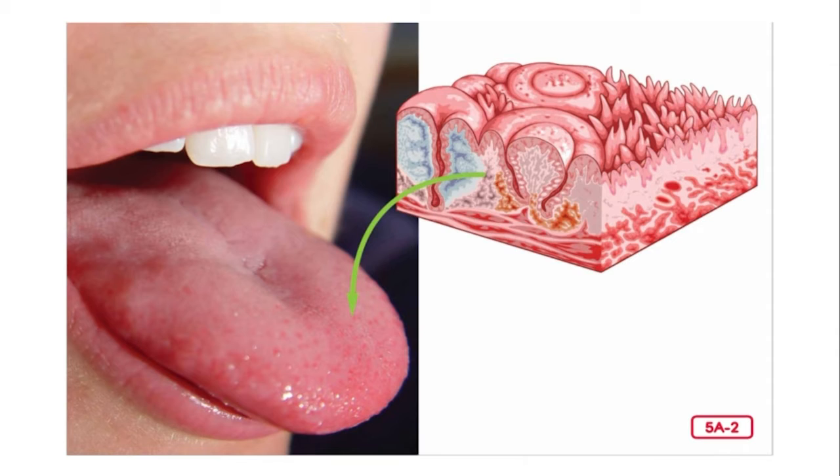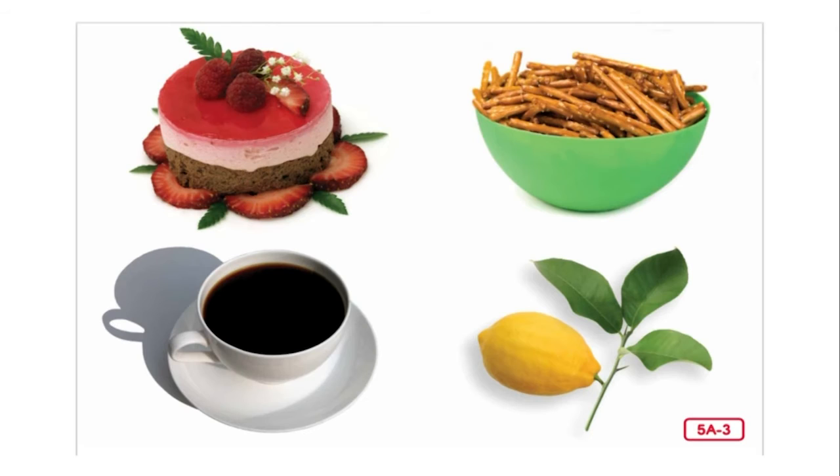Those tiny bumps contain taste buds, which come in all shapes and sizes, and are responsible for telling your brain whether something tastes good or bad. There are over 10,000 taste buds in your mouth. In certain spots on your tongue, you have special taste buds to detect 4 different types of tastes: sweet, salty, bitter, and sour. Fruits and desserts usually taste sweet because they contain sugar.